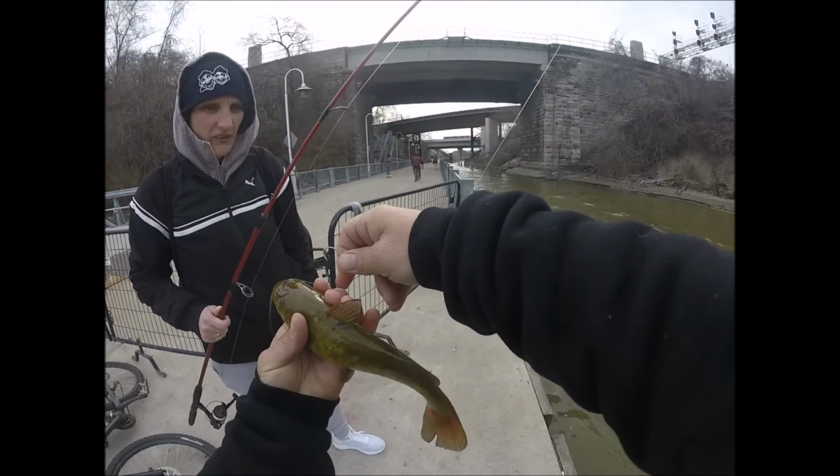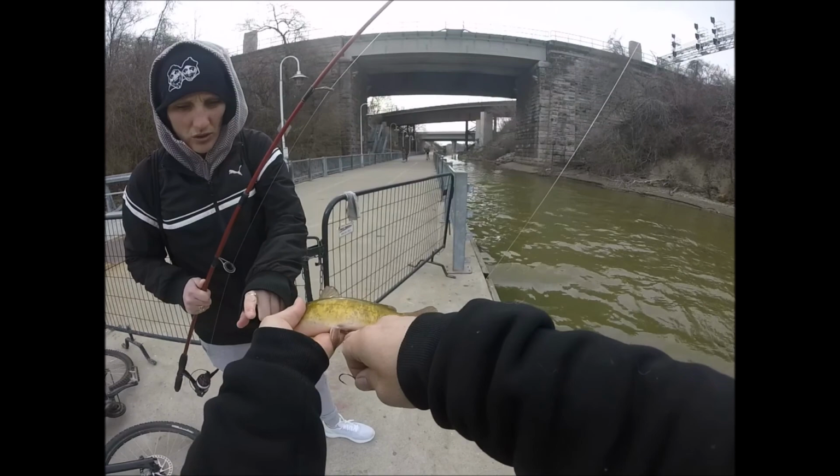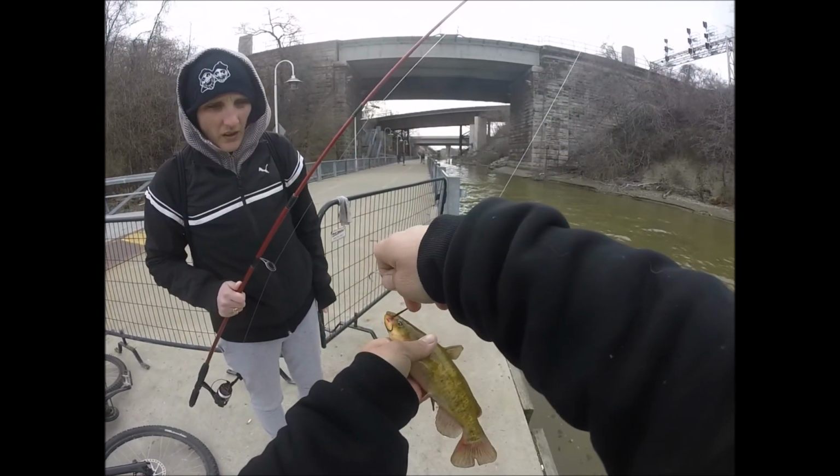So the only things that sting are the fins. I thought these ones were soft. These are just their whiskers. Oh, see? I thought.